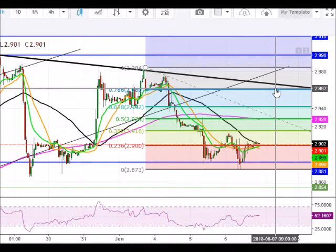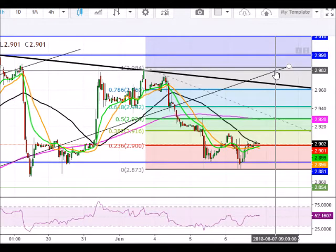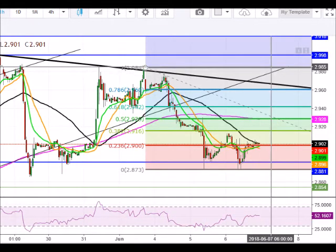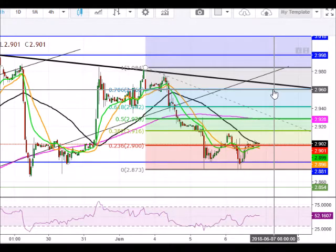Is it out of the question for us to push upwards back up to around that 3 level? Absolutely not. It's natural gas. It does a heck of a lot of different interesting things. So if we can penetrate above that trend line here, I'd assume that that's a pretty good level to look for potential short opportunity back down to at least the 296 level if that does occur.